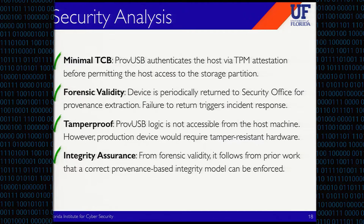Our system is tamper-proof in that the ProvUSB logic, as I'm about to show you, is actually happening beneath the storage layer of the device. And as a result, the host machine can't affect the connection logic that they're using there. We would need to adopt a deployment model that would be similar to IronKey in that we need to have some level of tamper resistance in our hardware to fully embody this property, though.